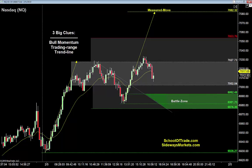But some Nasdaq here. Keep it moving here, Joe. 3 big clues on the Nasdaq. One is bullish momentum. Again, very obvious. The market is bullish here. We clearly do not reverse the trend here. Again, strong move down. Nope, failure. Back up to retest the high.